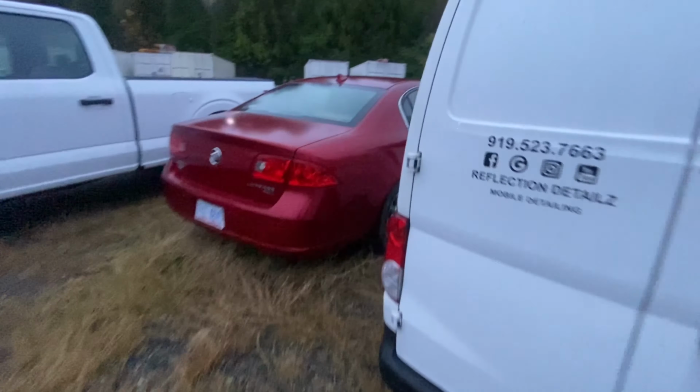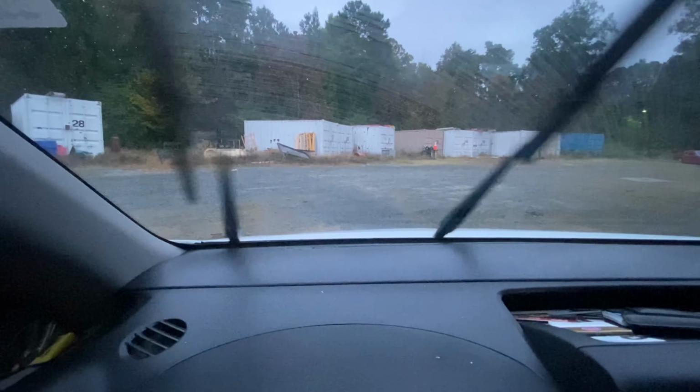We are over here at Built by Felix and Greg's Auto Collection. Currently about to service a very beautiful Mustang he just picked up. It's a new one. The Mustang 5.0.